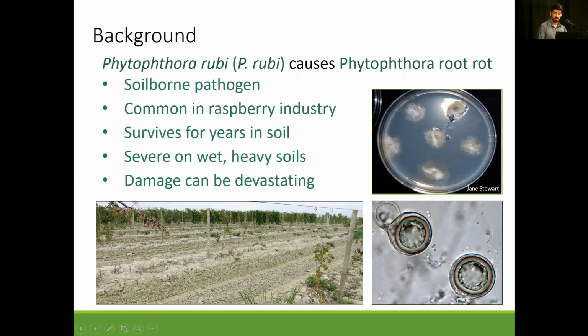If you take a look in the lower right-hand corner, these are oospores. They have a very thick cell wall. This makes them resistant to environmental degradation. They last for a long time in the soil. It makes them also a little impenetrable to various chemicals. That can make it very difficult to control.